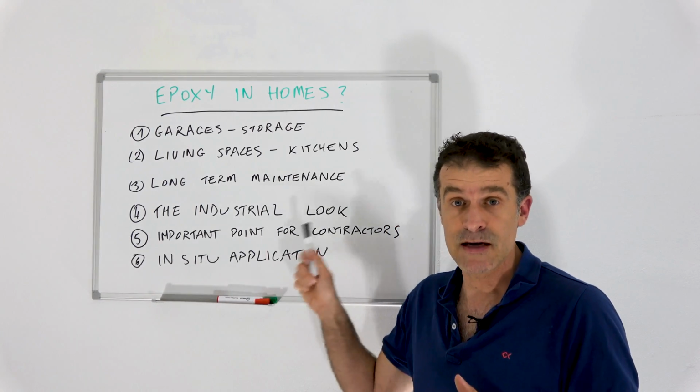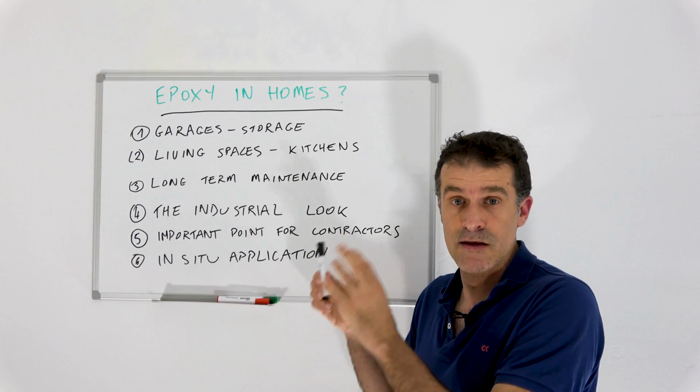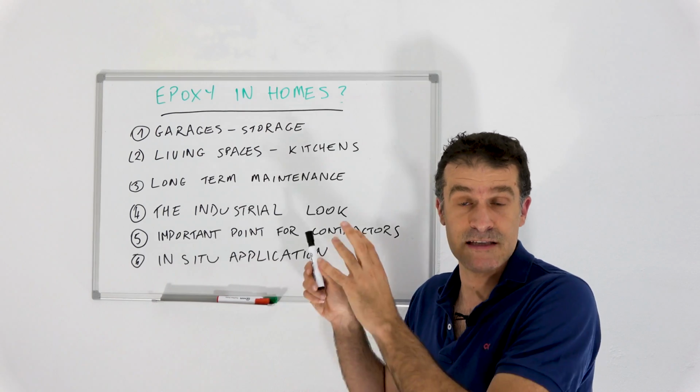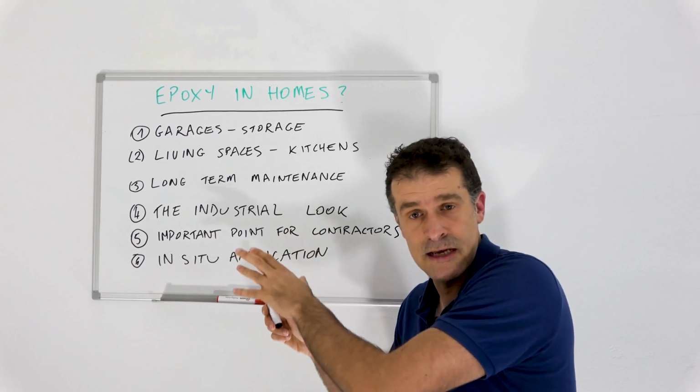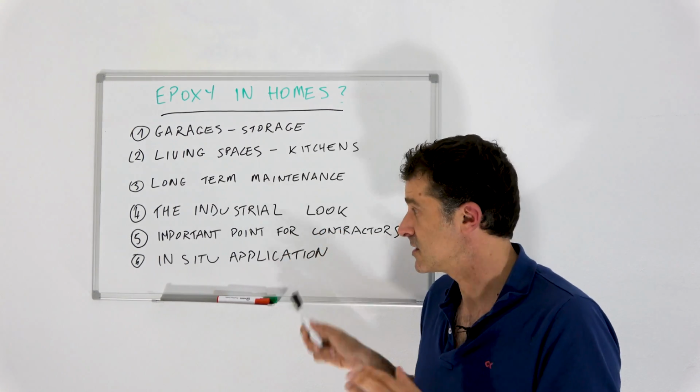And again, that's one of the reasons why I stay away from projects in homes where they want to do an epoxy floor. I would much rather do it if it's a basement or if it's a garage, I don't mind doing it. But I want to stay away from homes for this reason.